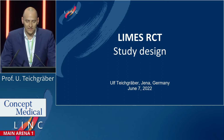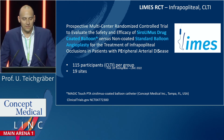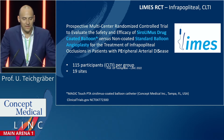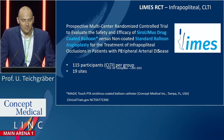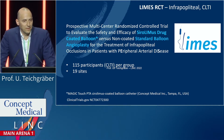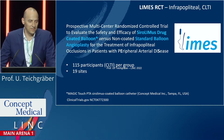The standard of care is still, for BTK, not DCB. It's non-coated standard balloons, so POBA balloons. Therefore, in Limus, we compare the sirolimus drug-coated balloon, Magic Touch, versus the POBA balloon. We are aiming for 230 patients in total, so 115 participants per CLI group, and we are recruiting in 19 sites in Germany and Austria.